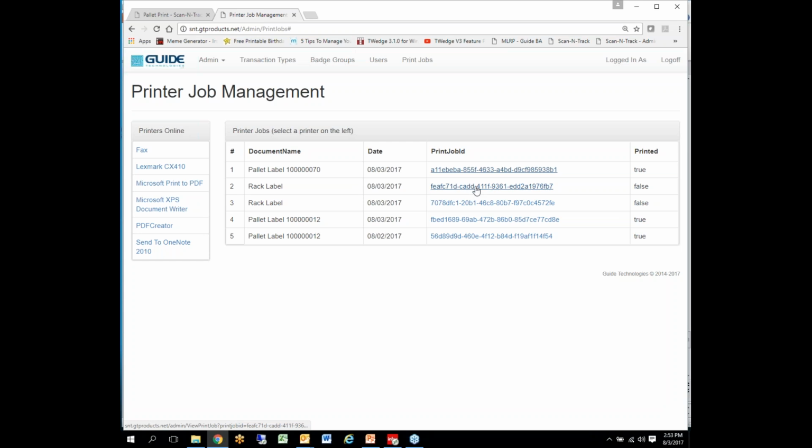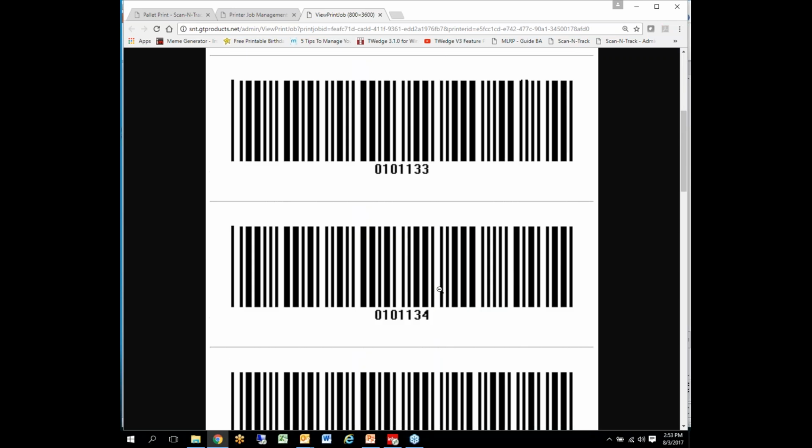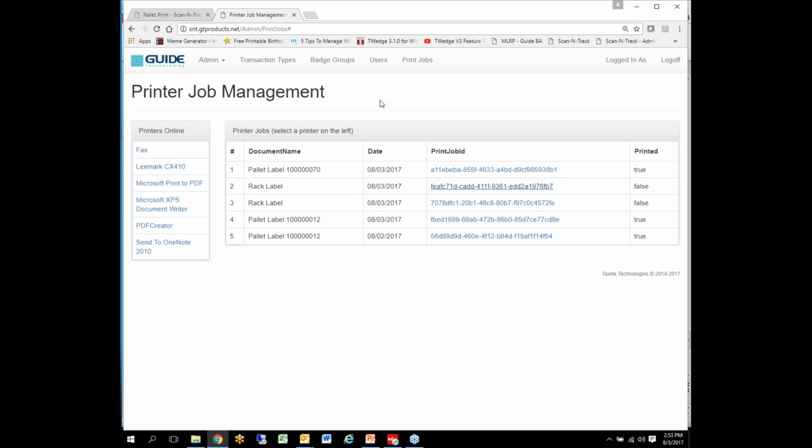We have some rack labels here. You can use Scan and Track to print barcode labels for your racks, if you don't already have racks barcoded or locations barcoded. That would be like location labels. Those are the things that come out of the box with it.